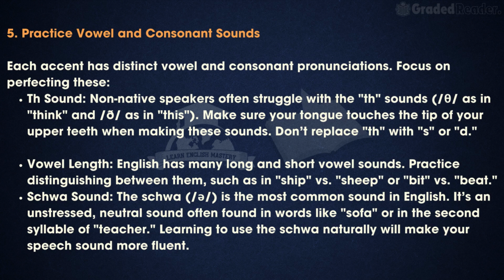Vowel length. English has many long and short vowel sounds. Practice distinguishing between them, such as in ship versus sheep or bit versus beat. Schwa sound. The schwa is the most common sound in English. It's an unstressed, neutral sound often found in words like sofa or in the second syllable of teacher. Learning to use the schwa naturally will make your speech sound more fluent.